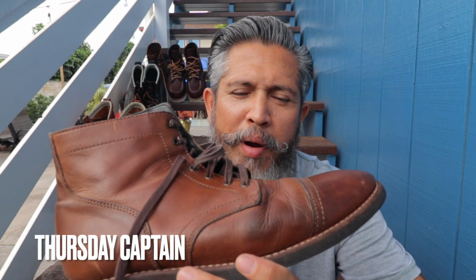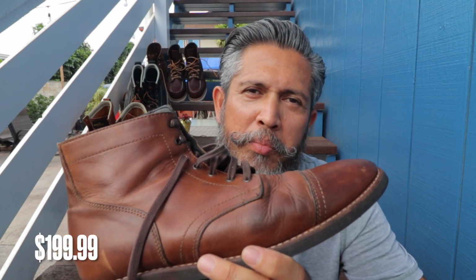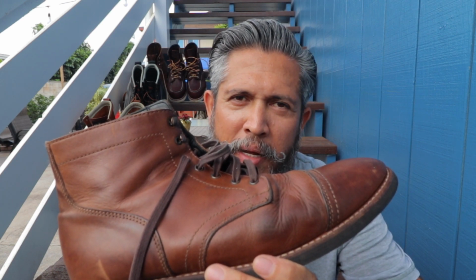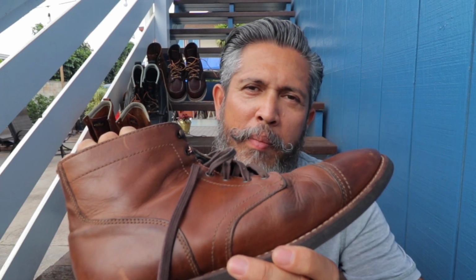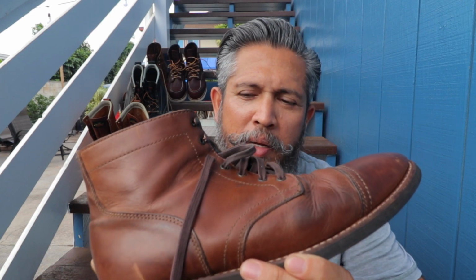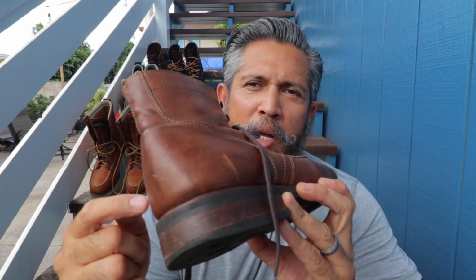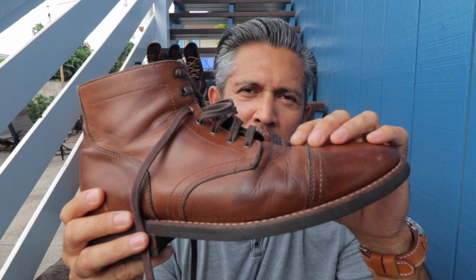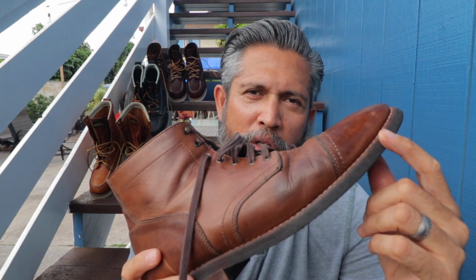All right, guys, the second pair of boots I want to talk about is this Captain from Thursday Boots in Brandy. Costs $199 from Amazon or directly from Thursday. Good things about these boots is that it has a cork bed that makes it very comfortable when it's broken in. It also has a rubber sole for grip and is made out of 100% full grain leather. The inside is also lined for comfort, which is awesome. The bad thing about these boots, in my opinion, is that it is so soft that the body is not as solid. It tends to bulge right here in the back and also crease really bad here in the front. Otherwise, this pair of boots has lasted me for about 8 years now, and it's awesome.